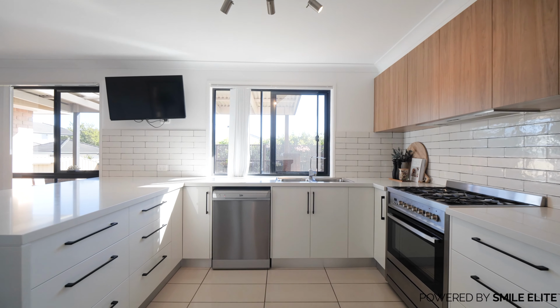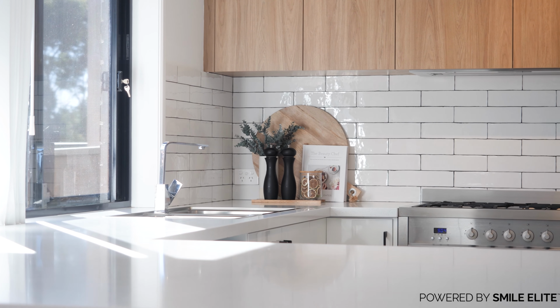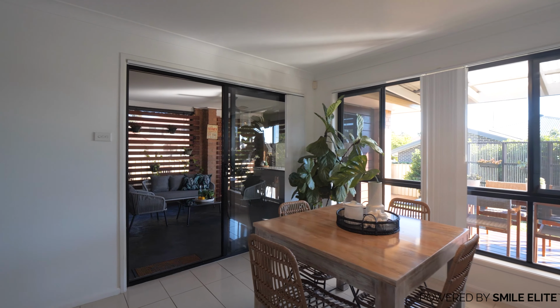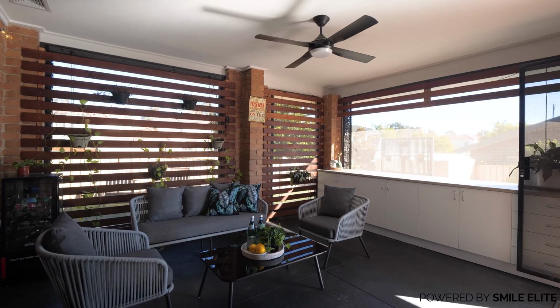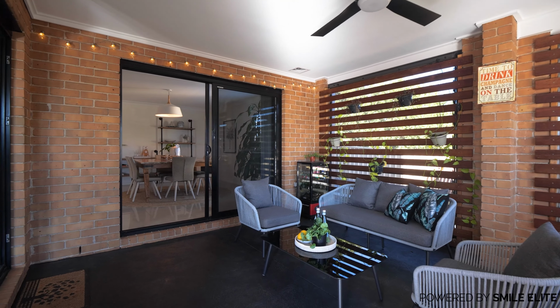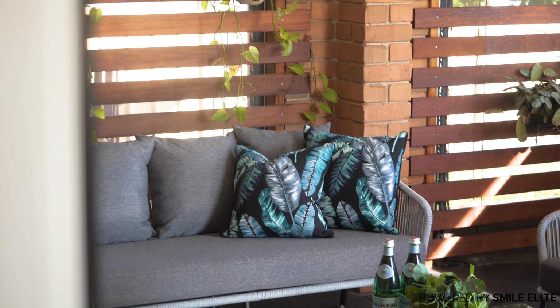The modern kitchen with stone benchtops and stainless steel appliances will please the fussiest of entertainers and sits at the heart of the home. You'll love the spacious interiors and natural light that is evident in every part of the house, and the generously proportioned rooms will make entertaining a breeze when family and friends come to visit.